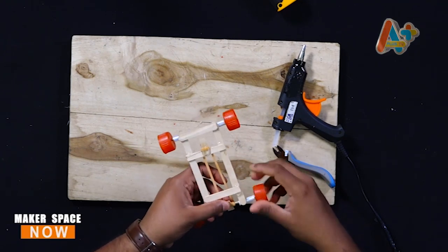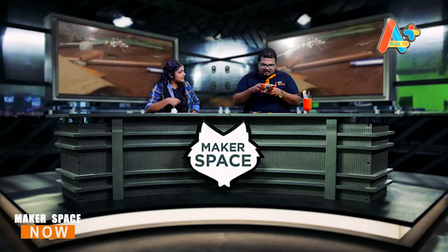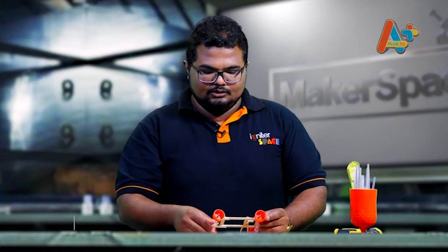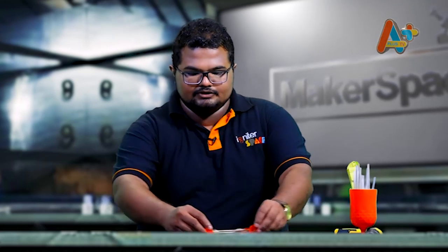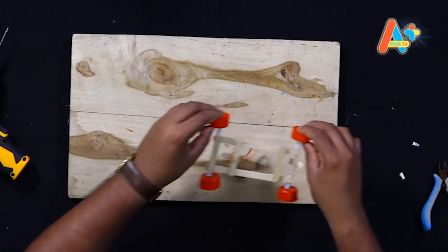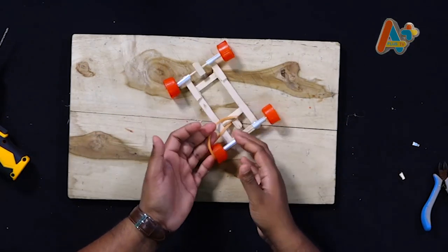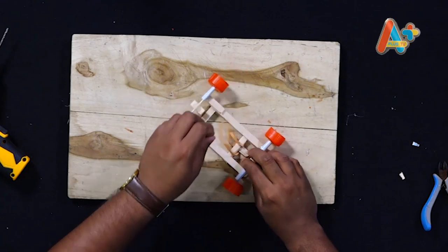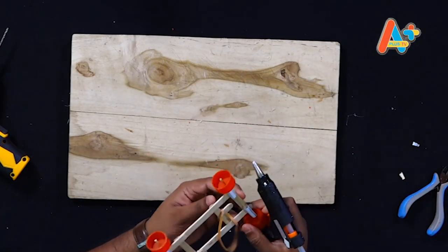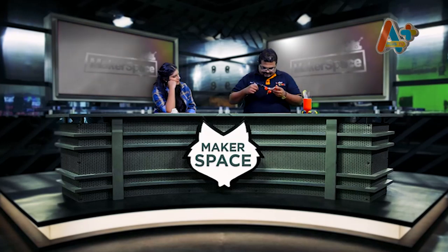The reason for that is two reasons. One, this wheel will slip. The second one is it's very lightweight. To solve the first issue, we are going to put glue on the wheels, like that.